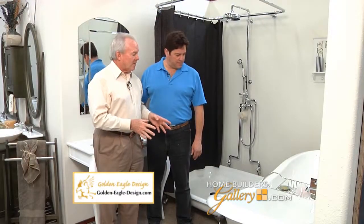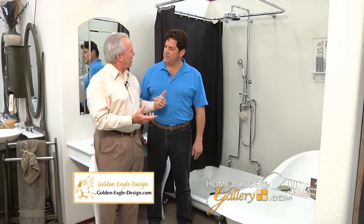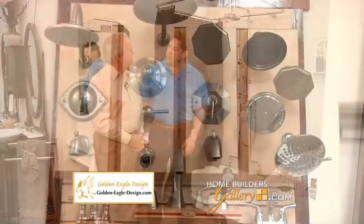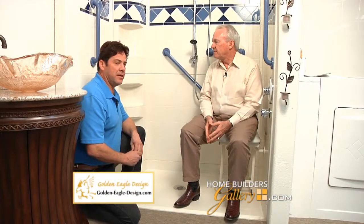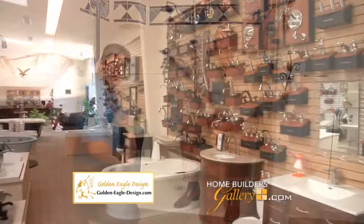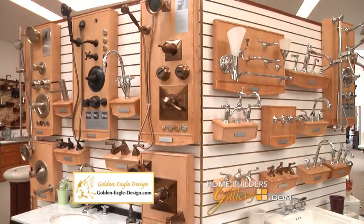Julian, I really love the tubs here at Golden Eagle Design. They're fabulous, but quite honestly, I'm a shower kind of guy, so what are my options? Well, we have everything from freestanding to built-in, rain showers, and shower heads that come at you from all directions. And remember, we have a complete line of ADA products, including grab bars, roll-in showers with fold-down seats. All of this is great, but it looks expensive, is it? Not really. We represent the best designers and manufacturers, plus we have great value too.